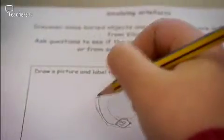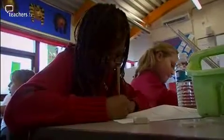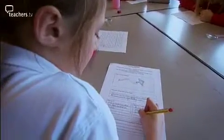It's a really good idea to have a sheet with prompt questions on. I tend to ask them things like what they think the object is, what they think it was used for, and maybe who might have used an object like that. And then we get them to start thinking about, what does that tell us about life in Viking times from looking at that object?